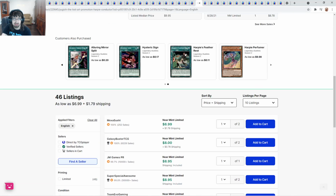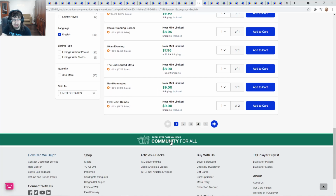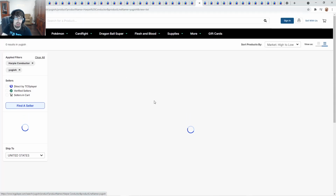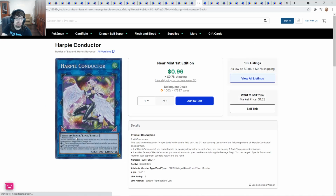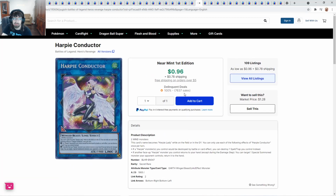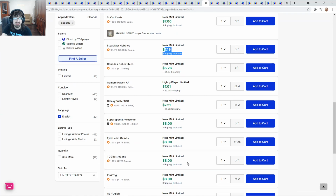A Harpy Conductor here. $9 here. I think this is okay. I think it's good. If you want the Lost Art, I would actually grab it. It's not bad. You have the other version here at like $1. It's a pretty secret rare, and it's not like it looks awful. If you want the Lost Art, I go for it. But if you want just to play, you could grab the secret rare. But Harpy Dancers from Lost Art. These are about $7 to $8.